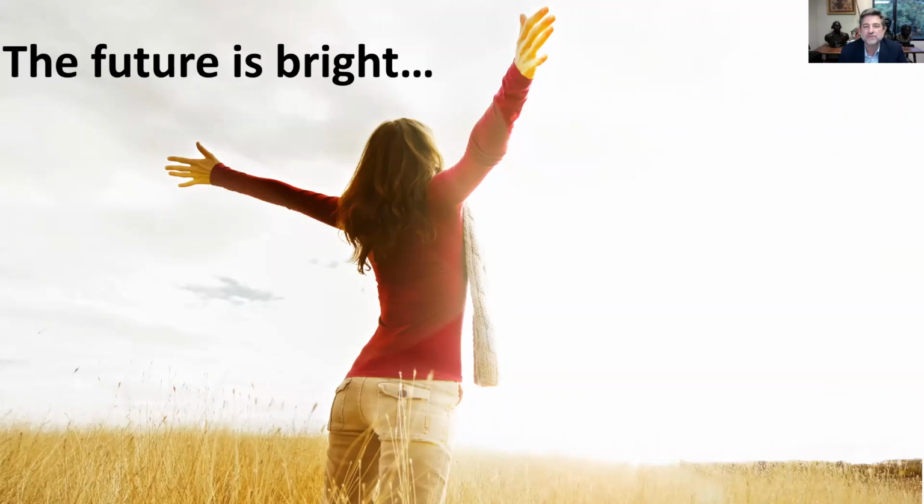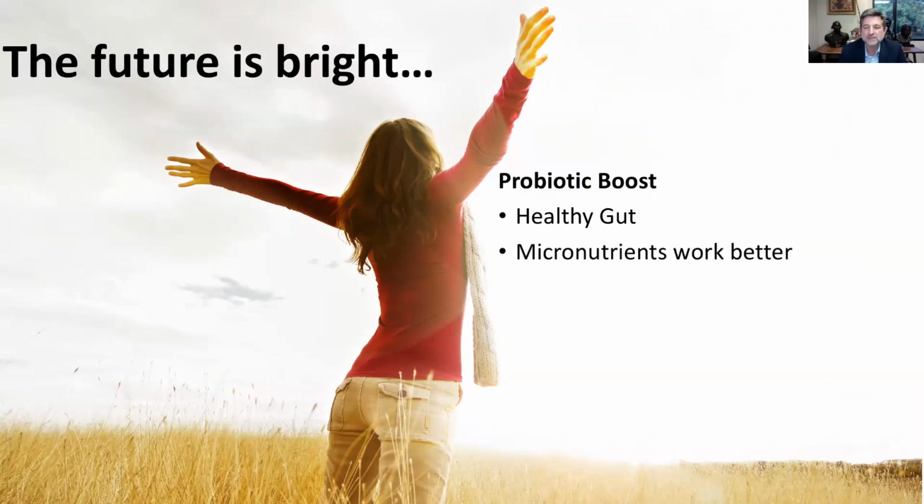And for all of us, the future is truly bright. With the launch of Probiotic Boost, we now can enhance the health of our gut, and we know how important that is. We can enhance the effectiveness of our micronutrients, and we know how important that is. And we can all fulfill our hopes and dreams, which is to have a healthy body.